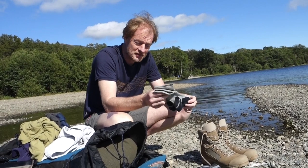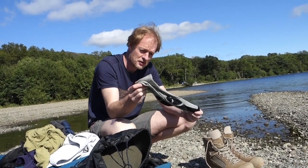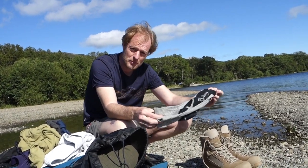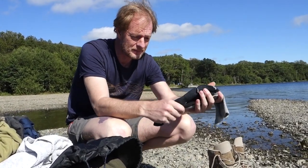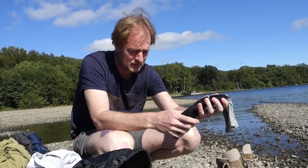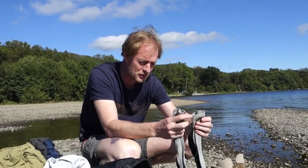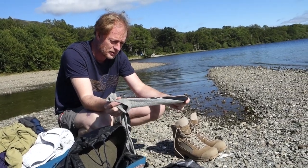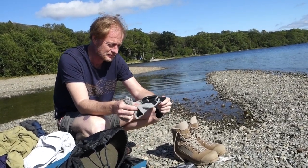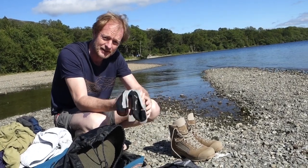Okay, so testing the socks. The first pair was the 33% cotton, and after 2 days they are still a bit damp. It was very hot. It was 29 degrees Celsius yesterday. Today about 25, I guess. So it was pretty hot, but they dry relatively fast, but they get a little wet.